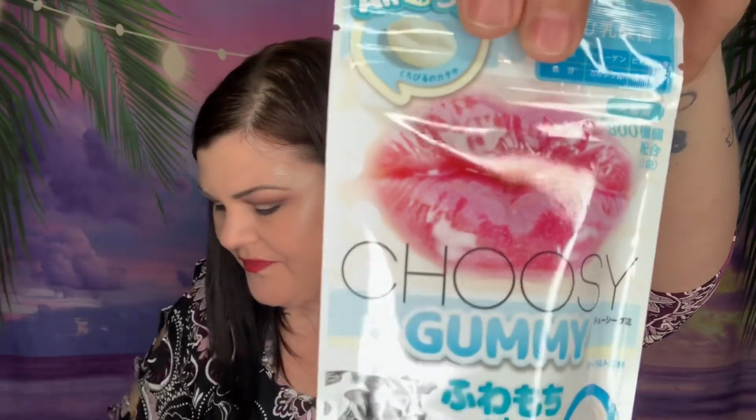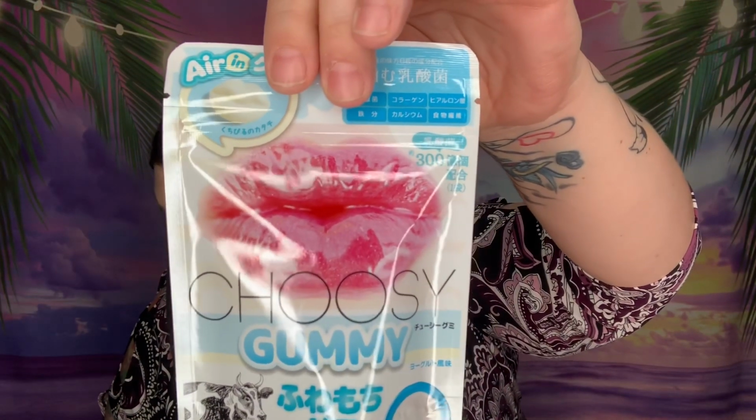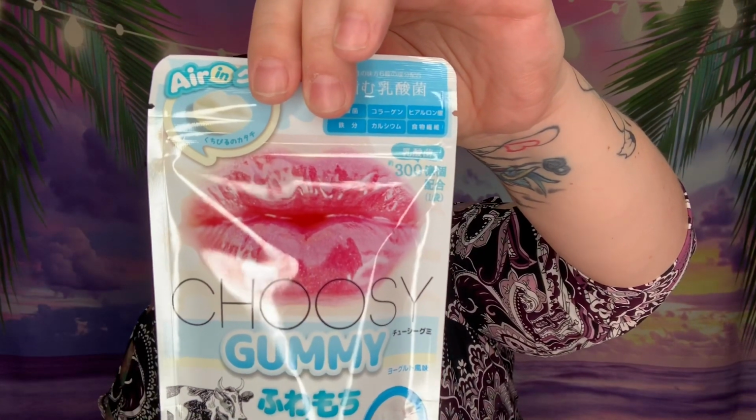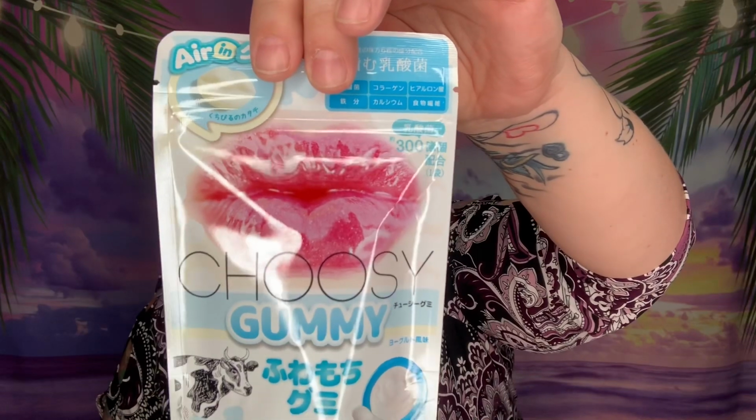All right, so next we have, what in the world is this little guy? Choosy Gummy? What is that? Okay, so this would be Choosy Air in Beauty Gummy. Do you want plump, smooth, healthy lips? These beauty gummies contain collagen, calcium, hyaluronic acid, and dietary fiber that work together in beautifying your lips. Pair this with a gentle sugar scrub for your lips for an even better lip care routine. These gummies are a super quick and easy way to get beautiful, plump lips.